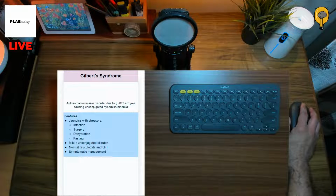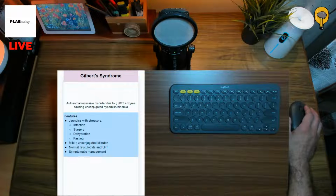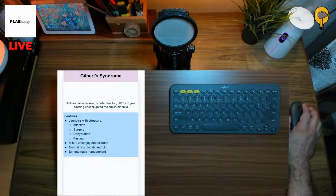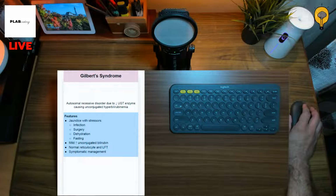And FBC would show a normal reticulocyte count, which helps in distinguishing Gilbert syndrome from the other types of hemolysis. Urine dipsticks would be seen as normal, as it is the unconjugated bilirubin which is high. So it is not the conjugated bilirubin as seen in Dubin-Johnson syndrome. Therefore, urine dipsticks test would be normal here. So we have to remember viral infections are common triggers for a rise in the bilirubin in patients with Gilbert syndrome.